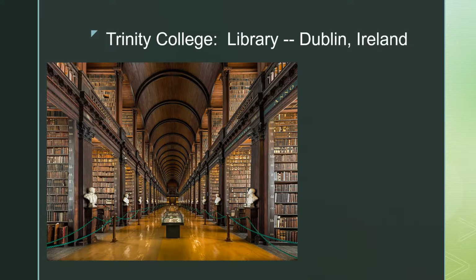And this particular college, a lot of people go to, not just academics, but there is a library there, which is the library that you see in this picture. And this is actually called the Long Room. It's up on the second floor. And it really is that gorgeous. The picture doesn't even do it justice. It just looks like gold bricks lining those shelves. And in a sense it is, because those books are like gold. They're more valuable than gold.